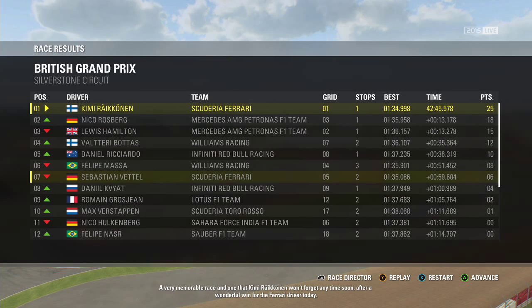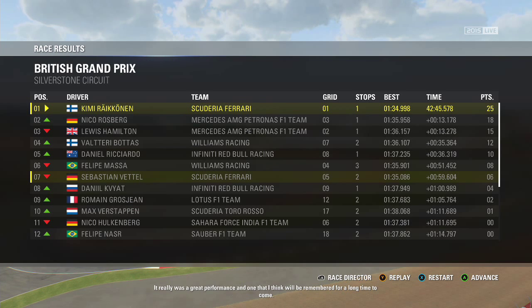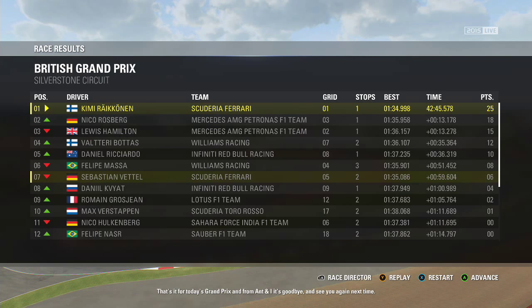A very memorable race, and one that Kimi Raikkonen won't forget anytime soon, after a wonderful win for the Ferrari driver today. It really was a great performance, and one that I think will be remembered for a long time to come. That's it for today's Grand Prix, and from Ant and I, it's goodbye, and see you again next time.